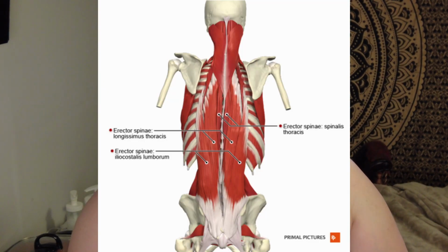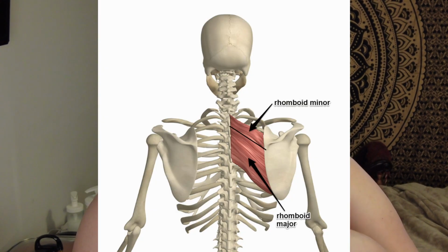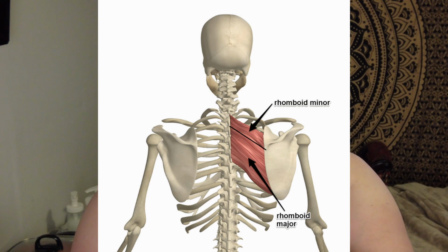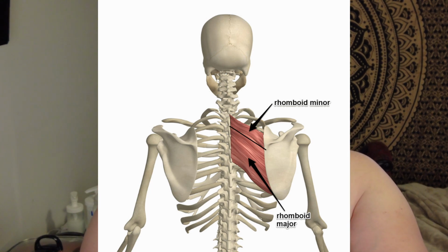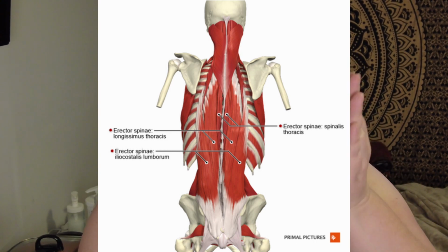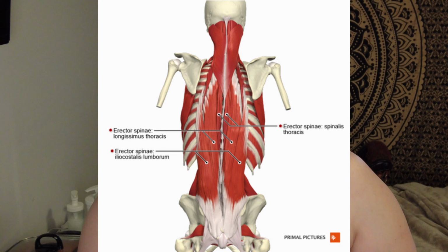Underneath those muscles is a variety of additional muscles. Those muscles include the rhomboids and the erector spinae muscles. You have two rhomboids, rhomboid major and rhomboid minor. Major runs in a strip between your spine and the upper part of your scapula. You also have the erector spinae muscles, which run parallel to the spine. You also have your levator scapulae muscles, which run from the top of the scapula up into your neck.